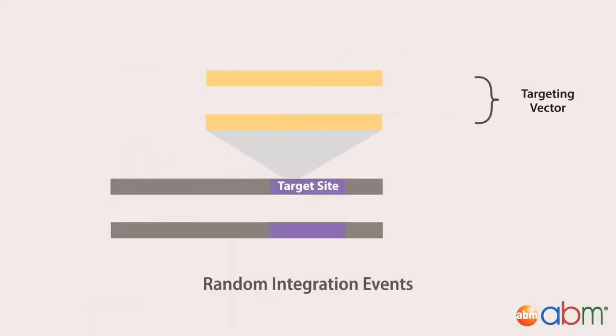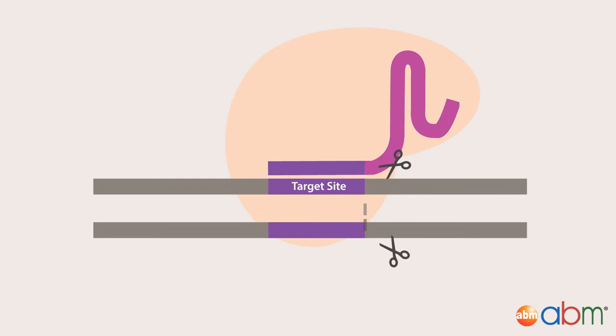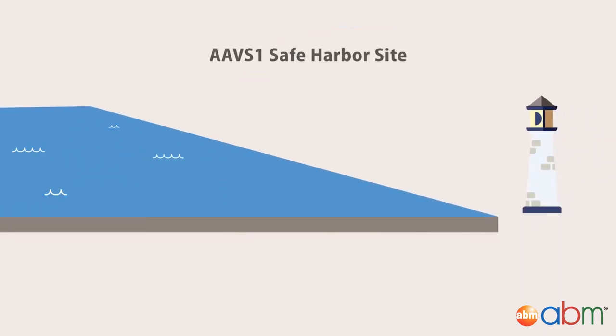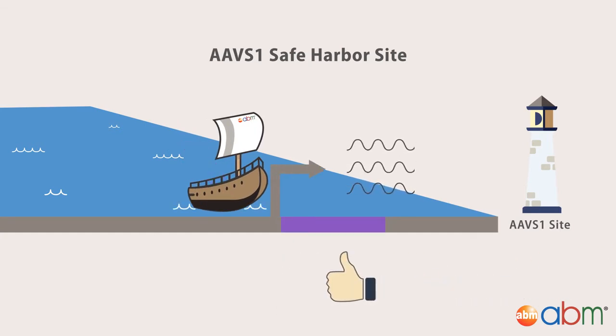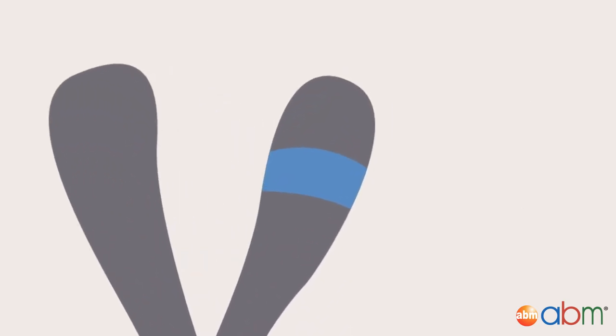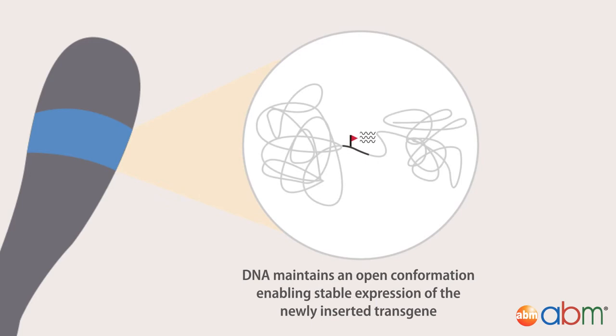In contrast to the random integration events by the lentiviral system, CRISPR utilizes a guide RNA that directs gene insertion with extraordinary specificity. In particular, the AAVS1 safe harbor site is often a preferred target site for gene knock-ins. This is because it enables consistent and robust transgene expression with minimal toxic effects. At this safe harbor site, the surrounding DNA maintains an open conformation, enabling stable expression of the newly inserted transgene.